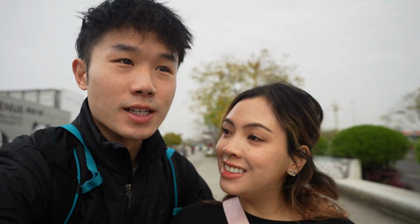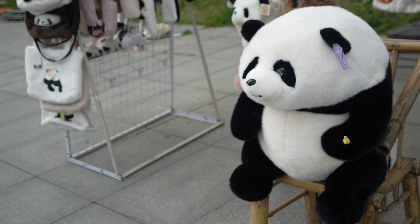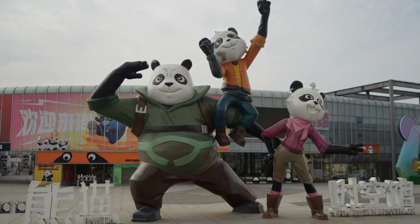Good morning, y'all. We're going to see pandas. The panda research base is actually quite far from the city center. It takes about an hour to get here. And because pandas go to sleep, this is what I heard online, they go to sleep around lunchtime. So cute. So you have to be here early.